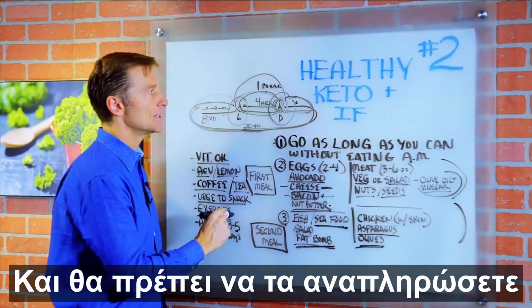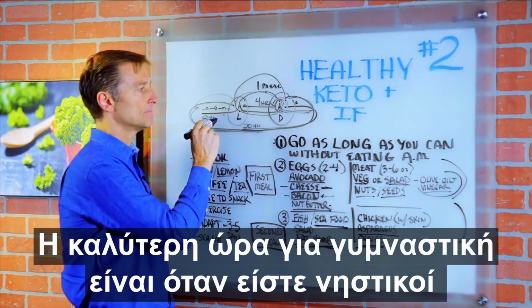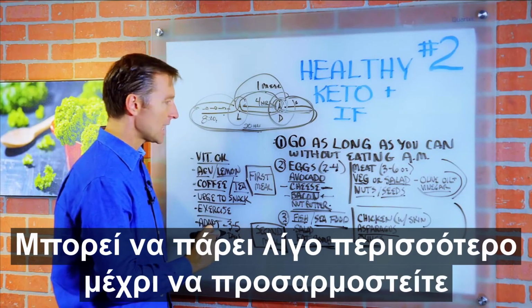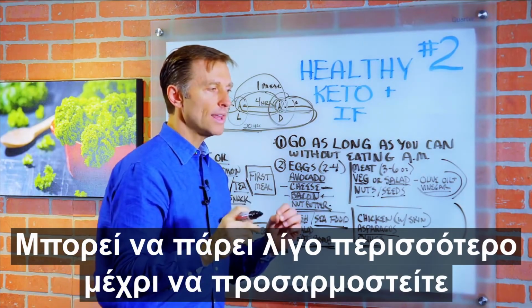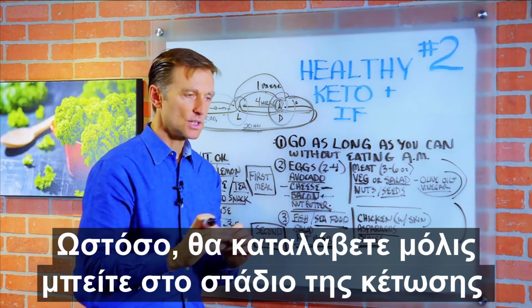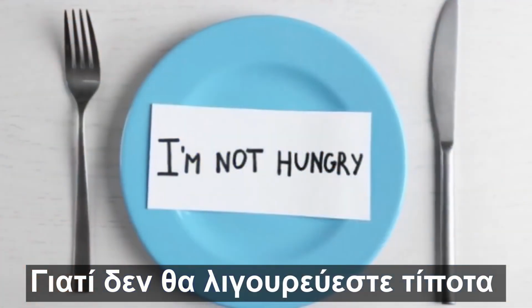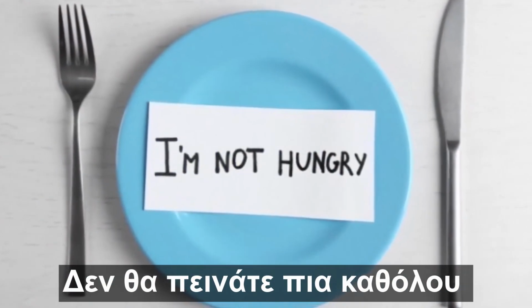The best time to exercise is when you're fasting, so in the morning, okay? It's actually, you'll get better benefits. Realize that it could take longer to adapt, but the way that you know you're in hardcore ketosis is that you crave nothing. You're not even hungry anymore. That's when you know it's really working. Better than any other test.